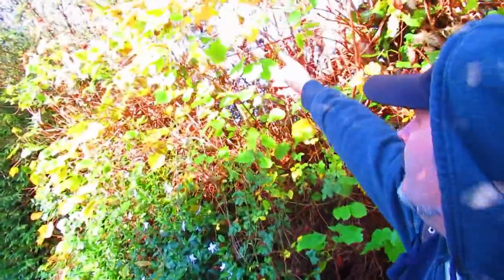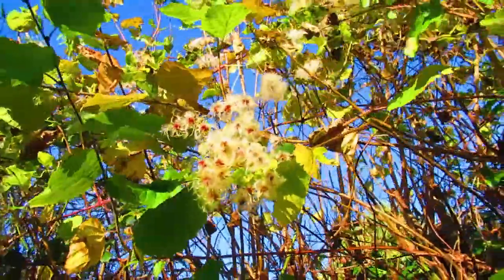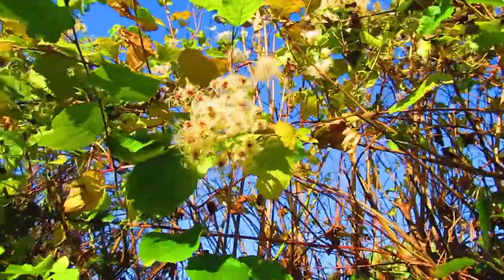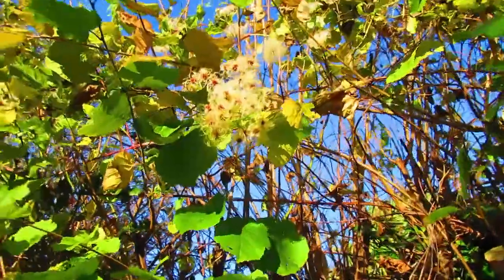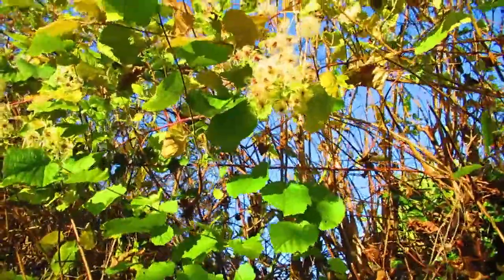You might be walking by a hedgerow and you'll find some of these unusual growths, and they're really nice. And this is in a hazel tree, but this isn't part of the hazel tree. This is actually a plant known as old man's beard or traveller's joy.